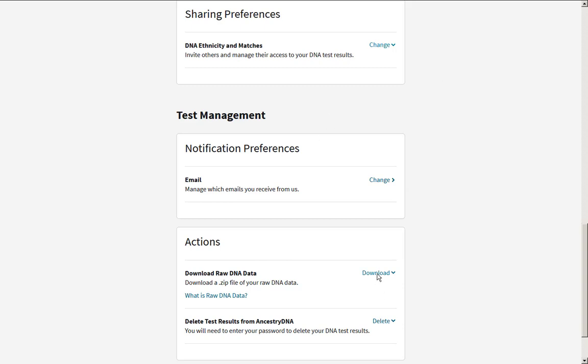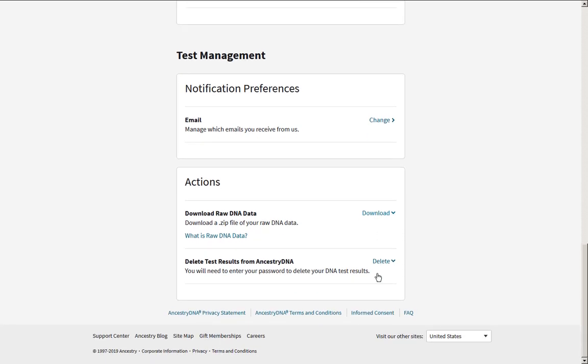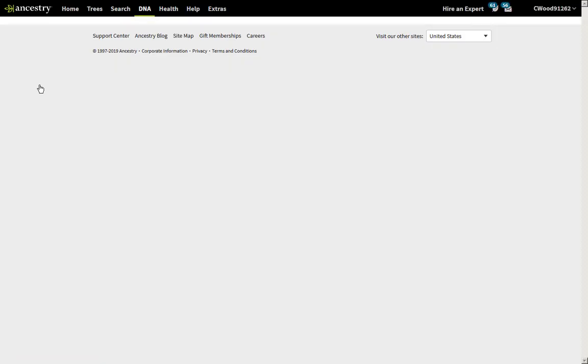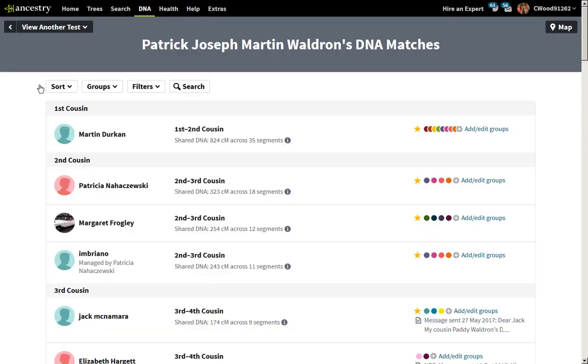And if you want to get your Ancestry results onto GEDmatch and Family Tree DNA and MyHeritage and Living DNA, there's your download link to download the data file. And if you really decide to give up, you can delete everything, but don't do that, please. Then we have a match list. This is the top of my match list, where you can see my close relatives.